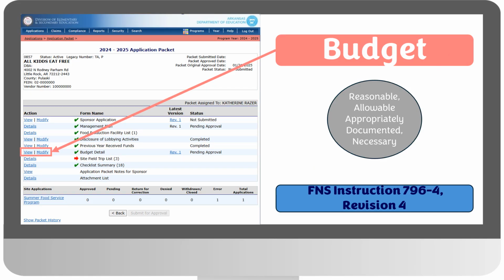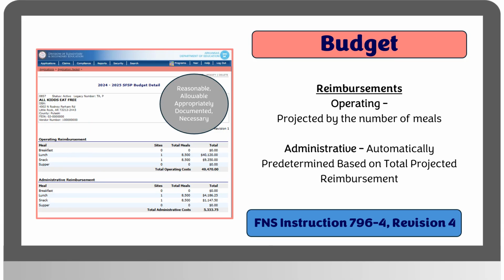Once the site application has been completed, we will now move into the budget section of the summer application. You will click on Modify to open the budget. The estimated reimbursement will be automatically calculated in the system based on the information entered in the site application. You will need to enter the entire estimated reimbursement allocated somewhere into the budget. Remember, the budget must be reasonable, allowable, necessary, and appropriately documented.